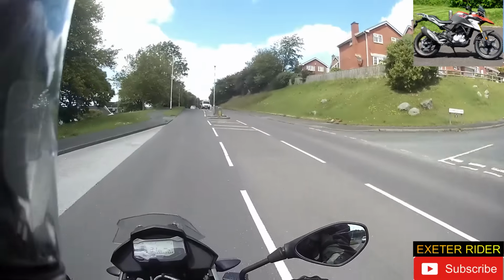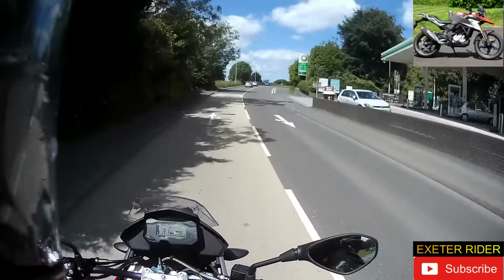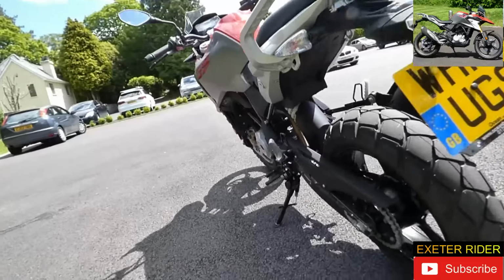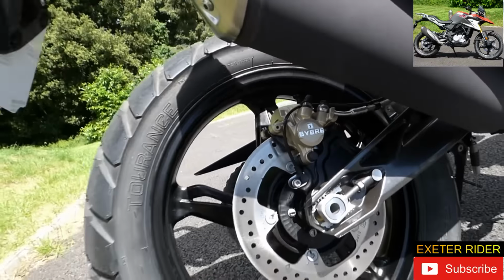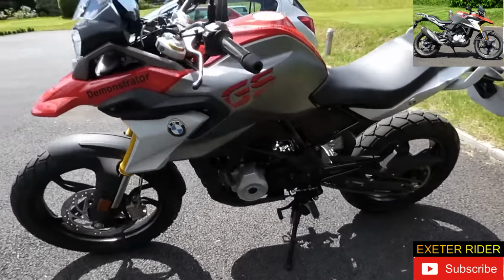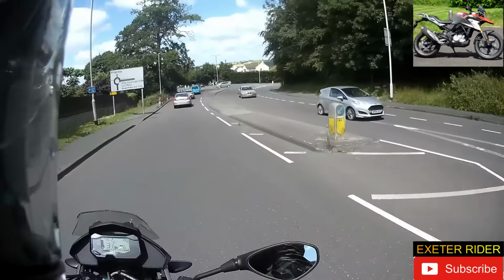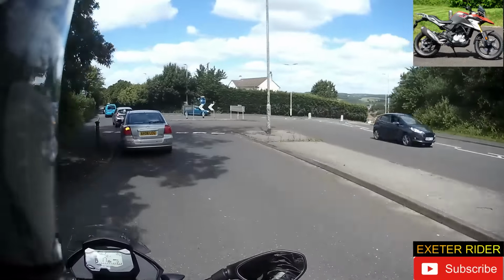For a commuter, you don't need anything more than this. The switch gear is nice. It's more than what you'd expect for a good value bike, as this is. It's got braided hoses, a single disc on the front, a single disc on the back, and they are Bybre as well. And considering this is a new bike and the brakes aren't quite bedded in yet, they actually work very, very well. It's a bit too much dive, I would say, on heavy braking on the front.